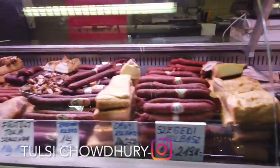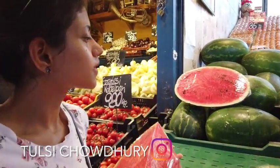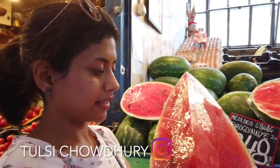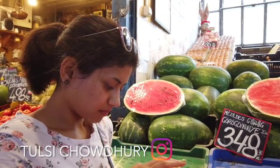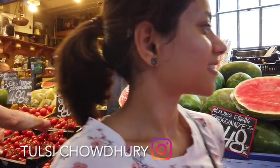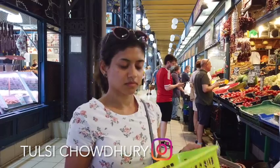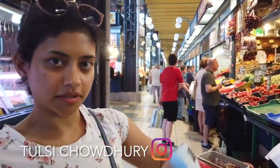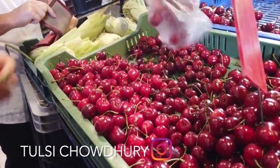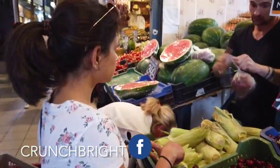Sausages, fresh watermelon. They say it's 348 forints per kilo, and I think I'm going to get this. What is summer without a watermelon? Some cherries. You want cherries? Get a basket, take your cherries, and weigh them. Corn or something? Yeah, I'll take two corn.